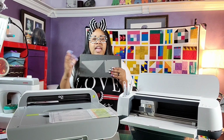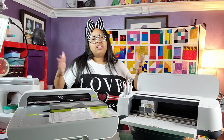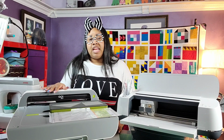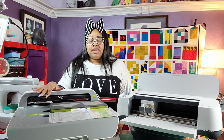They have triangles. They have squares. They even have shape dies like pumpkins and trucks and trees and bears and ducks and all that kind of thing. The downfall to this machine is it is expensive. My goodness. This machine is very expensive for what it is.